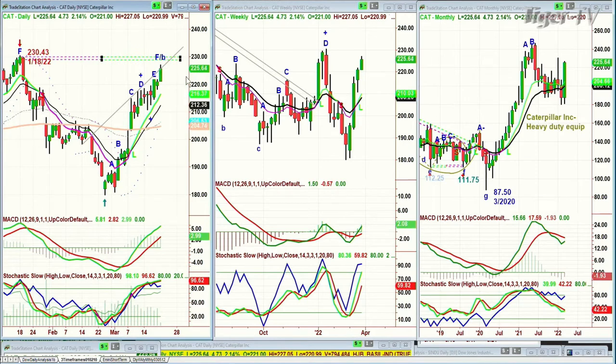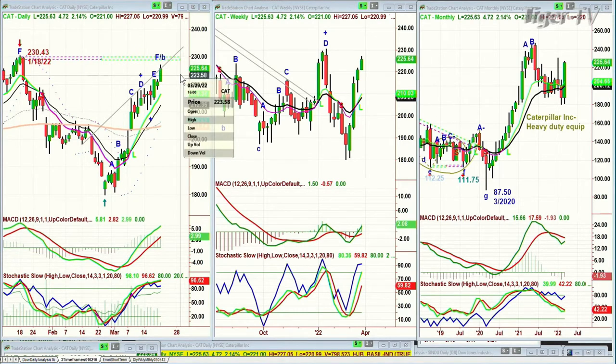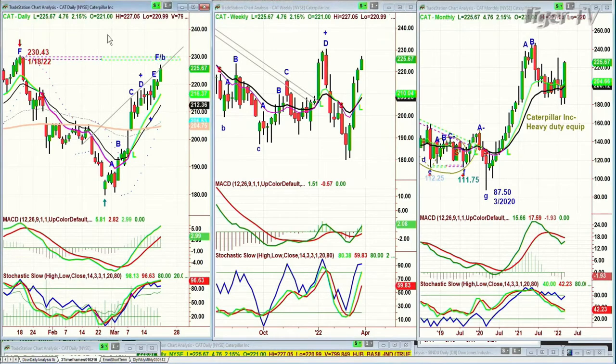Yeah, that says that by the week of the 29th of March, that's within a week. What's today? 21st. Within a week or less, you should tackle the 230.43 high of January the 18th. That's Caterpillar, and key support is in the 215 to 212 area, that 210 area. So that should be very strong support.